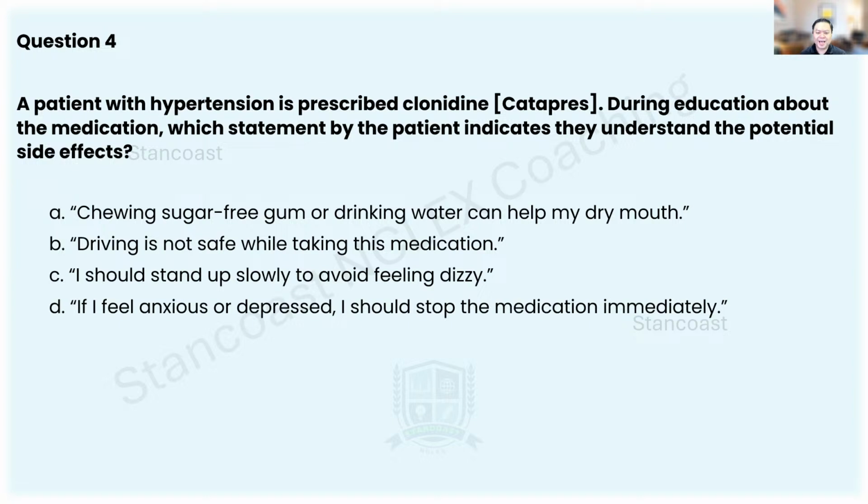A patient with hypertension is prescribed clonidine or the Catapres. During education about the medication, which statement by the patient indicates they understand the potential side effects? Is it A, chewing sugar-free gum or drinking water can help my dry mouth? B, driving is not safe while taking this medication. C, I should stand up slowly to avoid feeling dizzy. And letter D, if I feel anxious or depressed, I should stop the medication immediately.